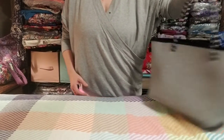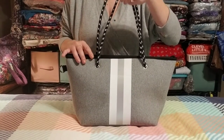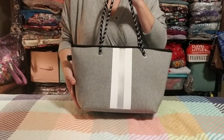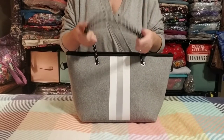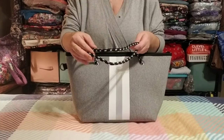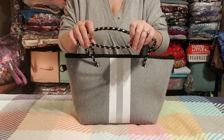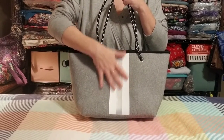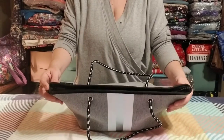Until I ran across this one day. And as soon as I saw this one, I jumped on it. So I had some Amazon credit anyway. And I think this one was like $20-ish or so. And the difference, they all seem to have handles like this. Or the ones on Amazon do. Which are kind of like that paracord type material, which is fine. It has the little stripes on the front. That's fine. But this one has a zipper.